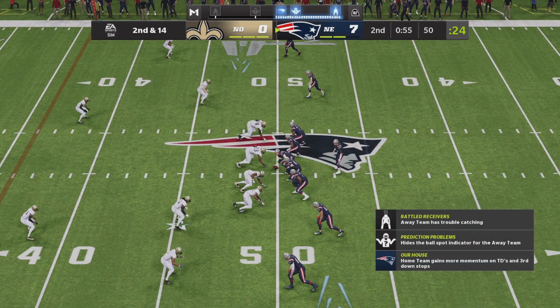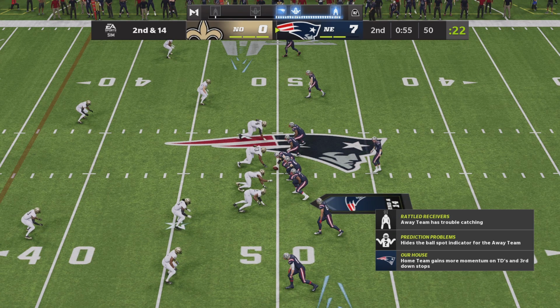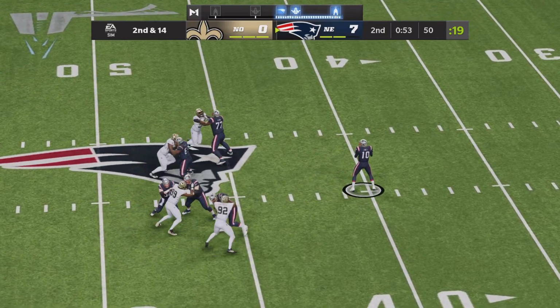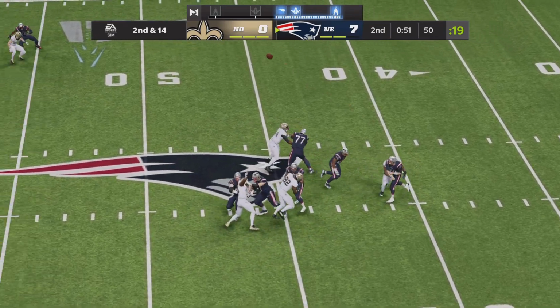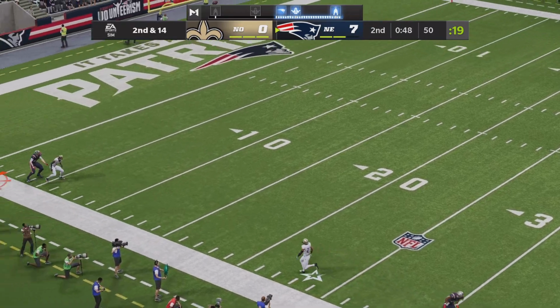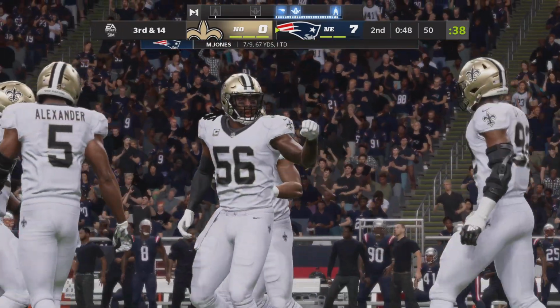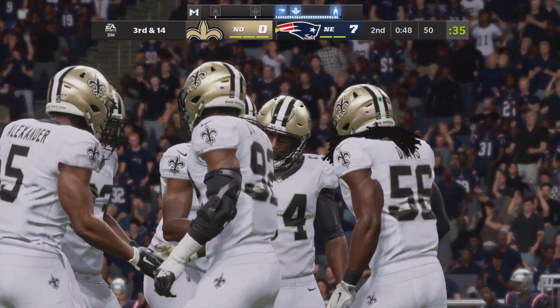So after the sack, here's 2nd and 14 from the midfield stripe. They'll look to throw. He's going to loft this one deep left sideline, and that will be incomplete. Tried to dial up the long way out there, but it'll be 3rd down.